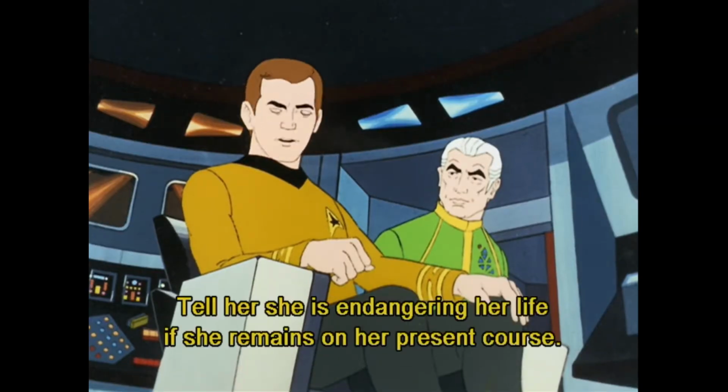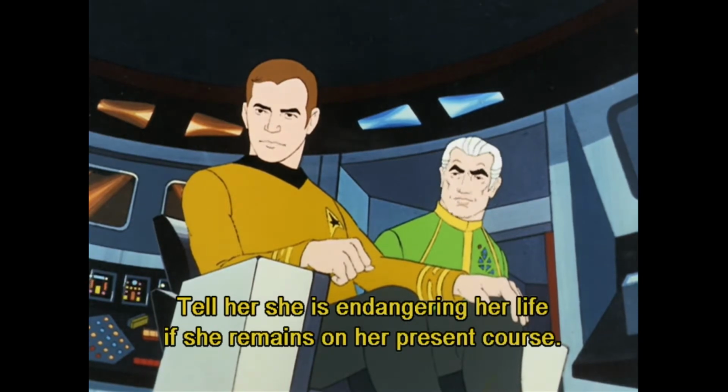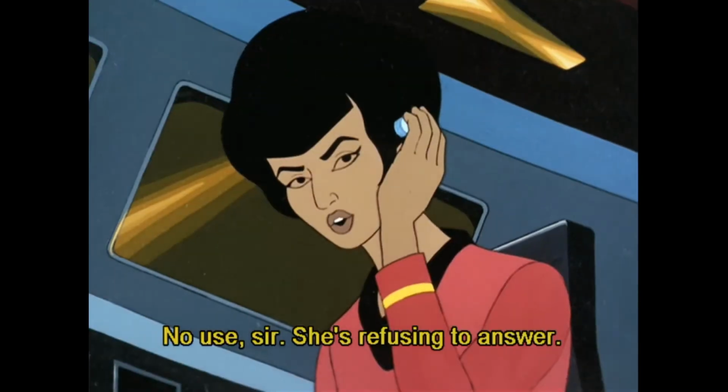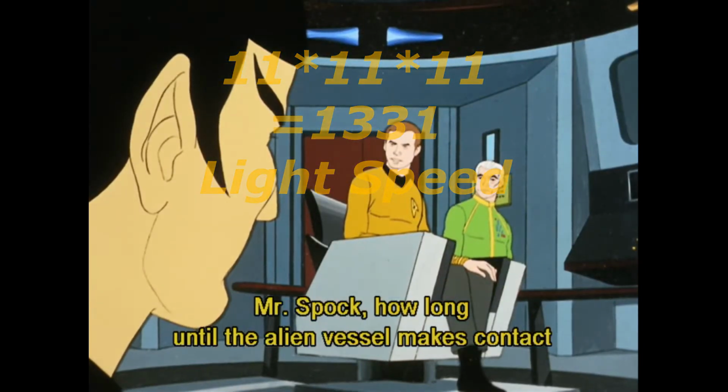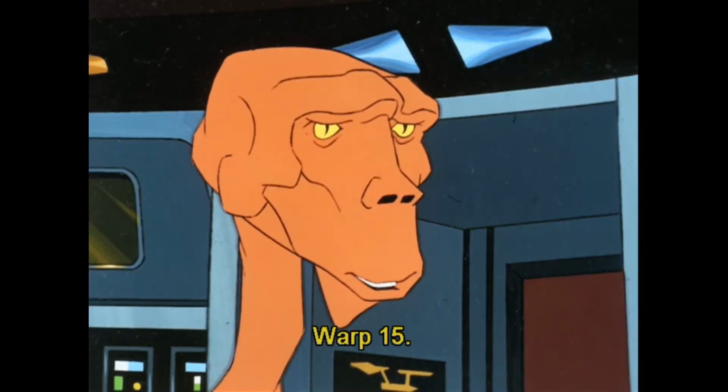This is the first time in Star Trek history where the Commodore hasn't tried to take over the ship and get everybody killed. And -1 point here. If the ship got dragged at that speed, it would break apart. This is impossible, of course.